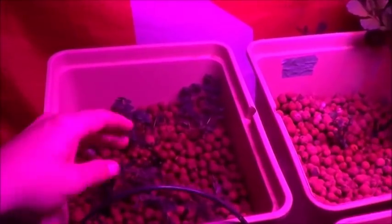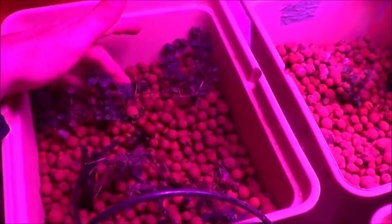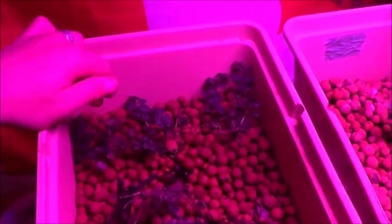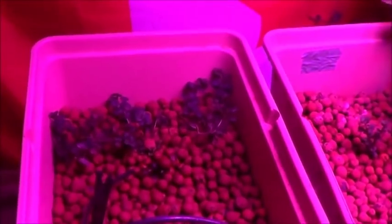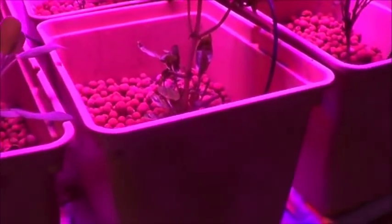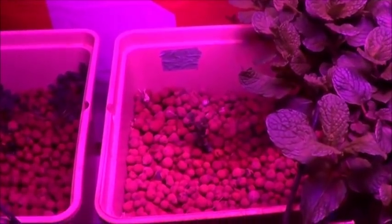We've got a couple of cuttings for the oregano here. This one, I'm pretty sure, is completely dead. But this one seems to have some signs of growth on it. That looks pretty good over there. So, if one roots and one doesn't, 50-50 is not bad. I'll take that. At least I've got one more plant out of this deal. And that I can just feed to the fish. This is basically just dried oregano. They seem to be rather fond of that.